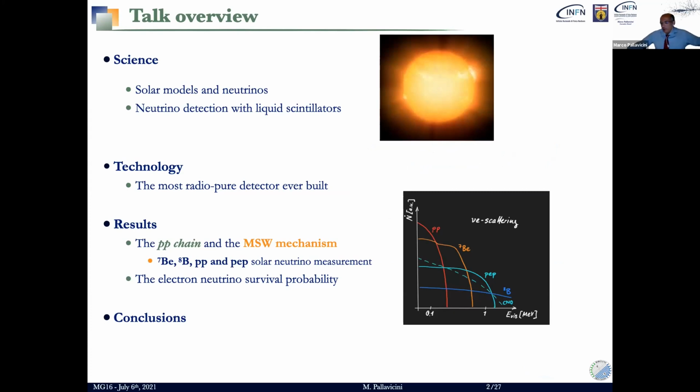So this is a very quick summary. Of course, I will summarize a little bit the science, a few words on the technology, because the key element of the quality of the measurement we obtained is based on the purity. And then, of course, I will focus again on PP chain neutrinos and the MSW mechanism and how we extract the survival probability.